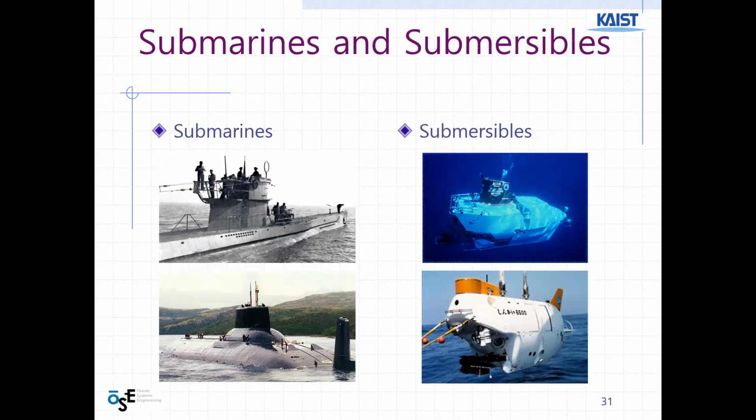But comparing to the submarine on the left-hand side, they use this ship for Navy fighting, right? So they do not need to go down 1,000 meters. They usually operate around 100 meters, several hundred meters, 100, 200, or up to 300 meters, not 1,000 meters. So that is the difference between them.